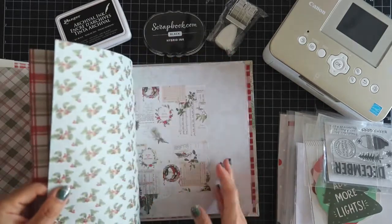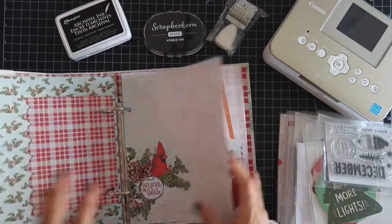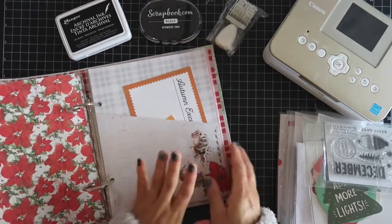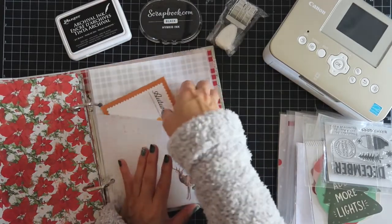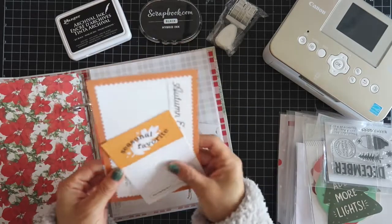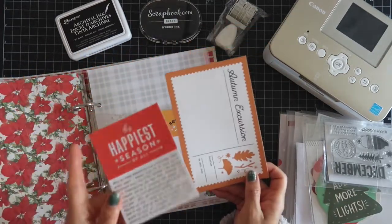I especially love, of course, these little inserts. I love this pocket page, which I think I'm going to make my own to match the actual album. I really do love having this, especially to put your Christmas cards in. I've already printed for my Thanksgiving, and I did my reason why.